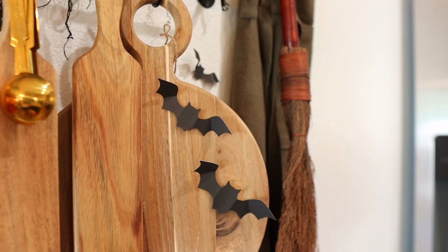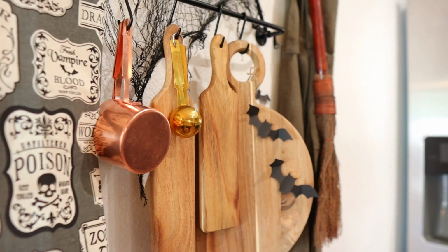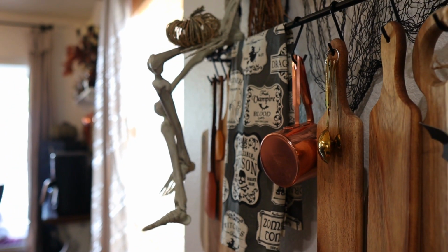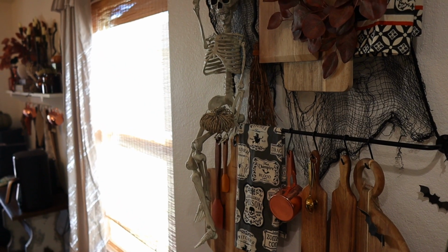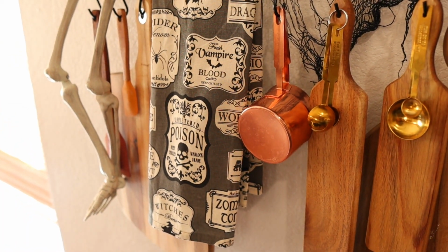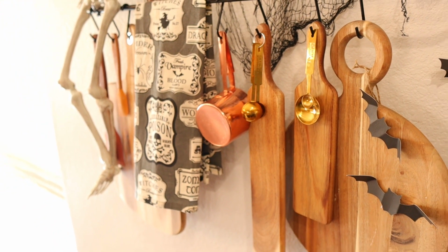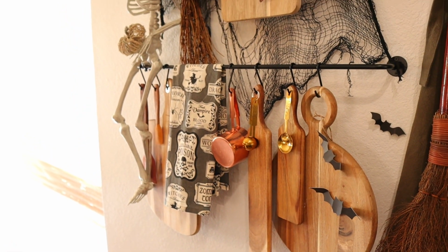I always add some type of greenery piece, kitchen towels, and just anything that is of practical use in the kitchen, like these measuring cups right here. These copper ones are from Hobby Lobby. The gold spoons are from Hobby Lobby as well. And yeah, just the practical stuff that I can actually use, but it still looks so cute here.